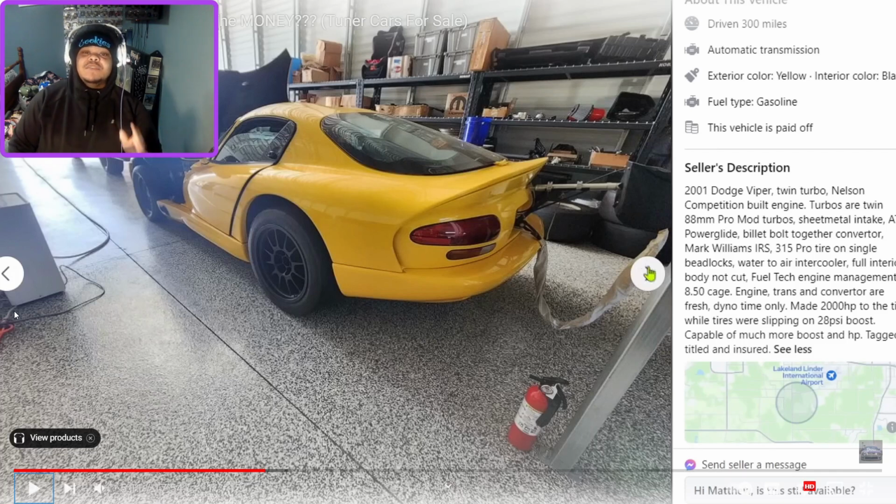But then at the same time, you're pushing 2,000 horsepower to the wheel. Like I said in the previous one, if I see something like that, I am not dare testing you. If that's happening, I need to have something that has major horsepower. I'm talking about 3,000. I am not going against that. No chance.